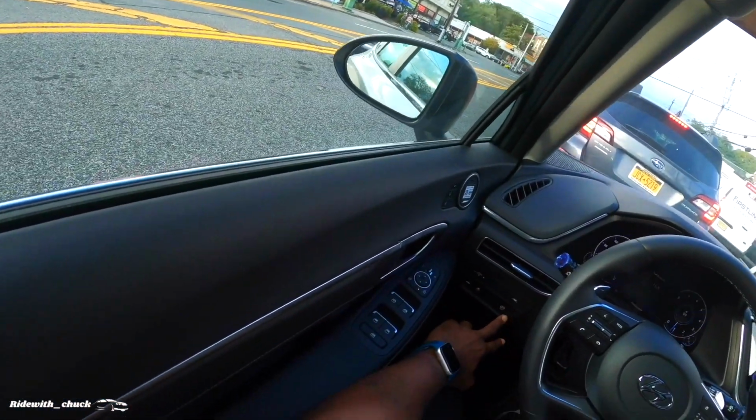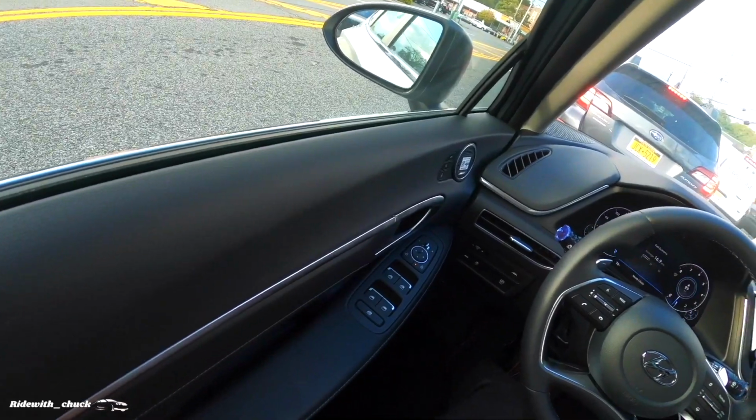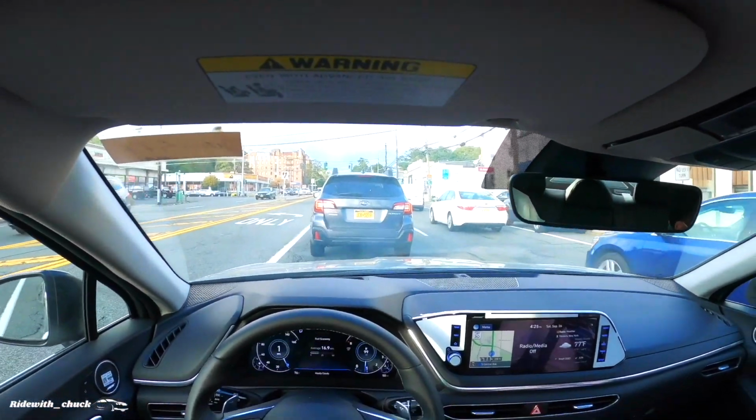This is the emergency parking brake. The older versions, like my car, the 2017 Hyundai, it has what you call it, a brake pad or whatever they call it, with your foot.